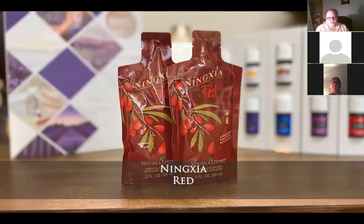Ningxia Red. So you get 2 packets of the Ningxia Red in the starter kit. Do not be timid with them and don't worry about the taste, because they taste epically amazing. I love it. It's actually hard, because it is a little spendy for me, to not drink too much of this because it is really, really good. But it tastes like a mixture of berries and lemonade.